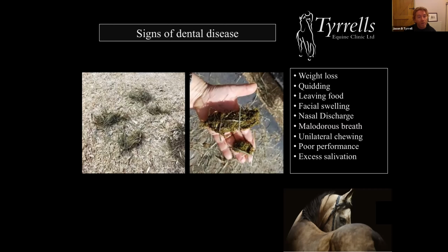So the geriatric horse, which has got a smooth mouth and hasn't got a lot of dental material left in the mouth, finds it very difficult to chew it up properly. Sometimes it can be old age, not an inability to swallow, and other times it can be dental disease. Leaving food, horses that leave food, facial swelling.